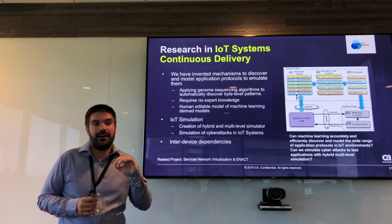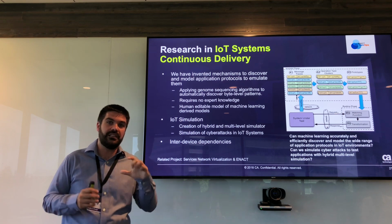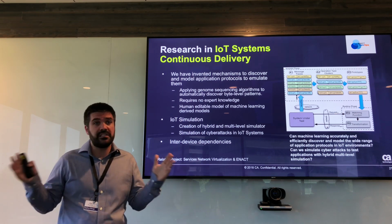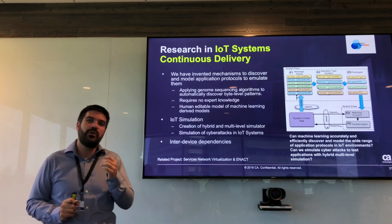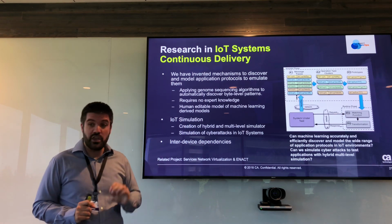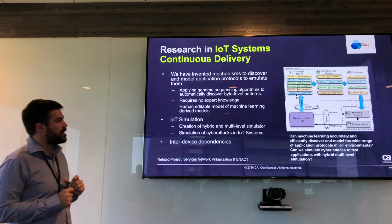And not only that, one of the big issues of artificial intelligence is that whenever you have a model that is learned automatically by a system, typically we know that accuracy may be good, but there are always corner cases where accuracy is not so good. So we are trying to investigate models that are editable by humans in such a way that you can correct models once the machine has already learned them.